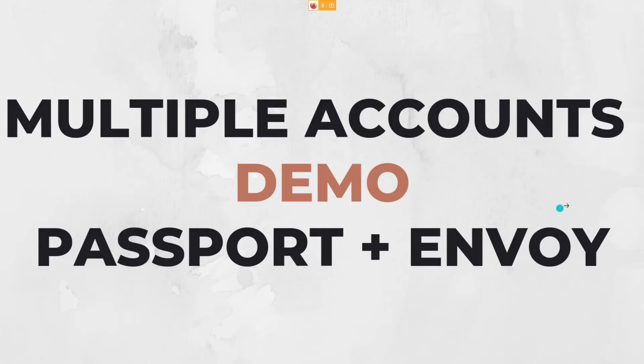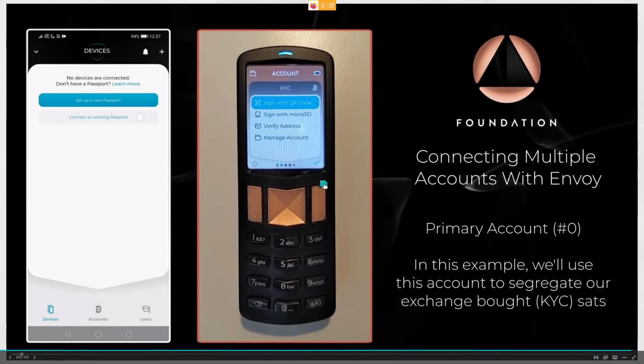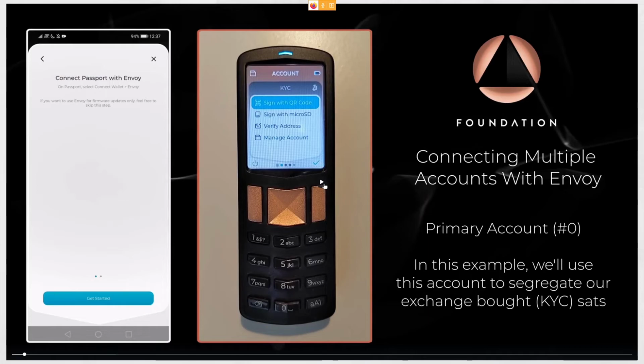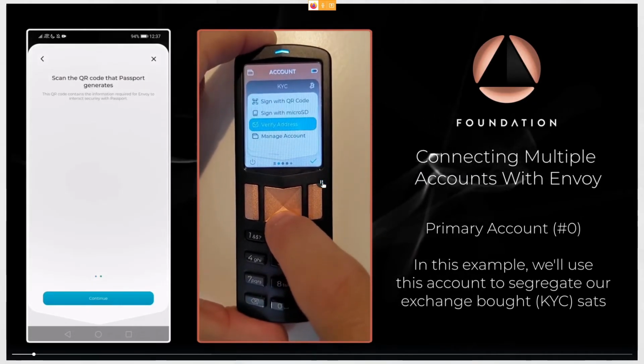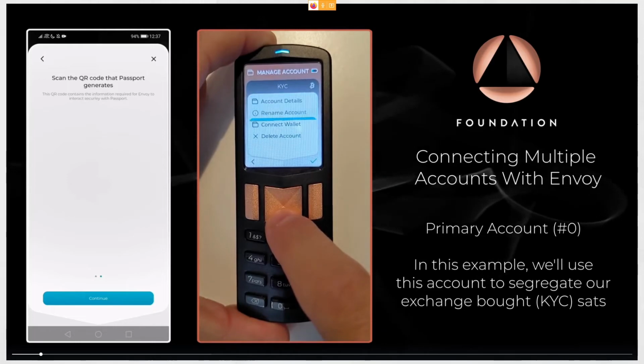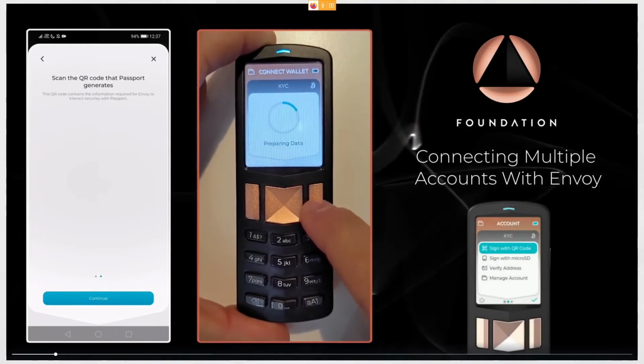Again, that was a lot of words, so I'm just going to show you a video of doing exactly that. Again, I'll talk you through it. So in this example, we're going to use this account to segregate our exchange bought KYC sats. So over on Envoy, I'm following the instructions. On Passport, I'm going to elect that I'm going to pair the wallet to Envoy.